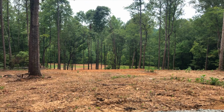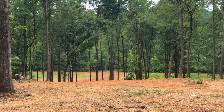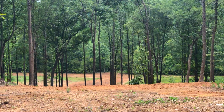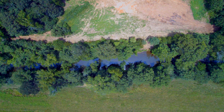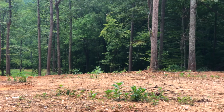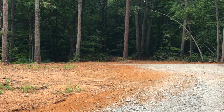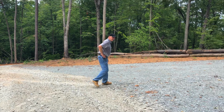Home site here, deck overlooking that. Just beyond where you can see the clearing there is an opening to a creek. Real nice creek down there in the bottom. It'd be nice in your view off the deck. So here's a circular drive we put in, which is a continuation of the gravel drive we walked in on.